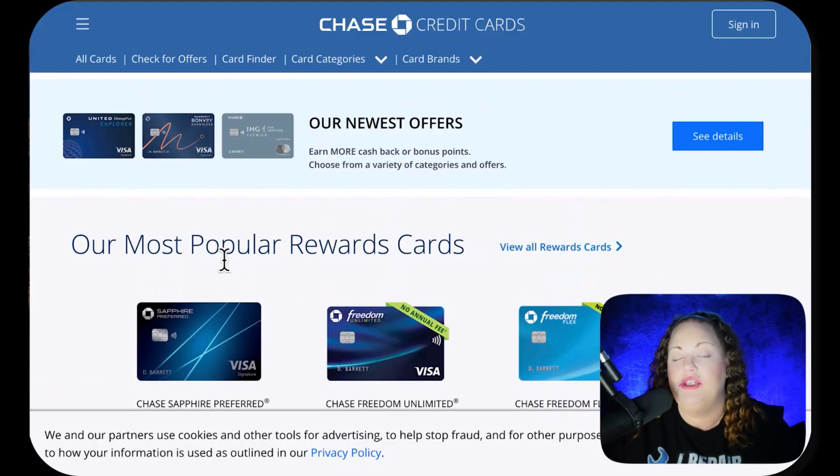The thing about Chase is they don't really want to give out more than 3 credit cards per person, okay? And I've seen this happen. I was just working with a client where he had 3 credit cards on his personal side, and he was denied for a business credit card. So there's a few things that you can do with Chase.